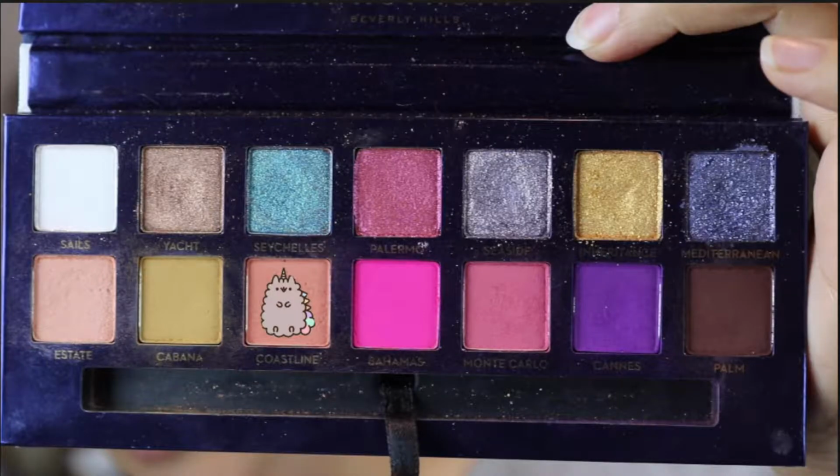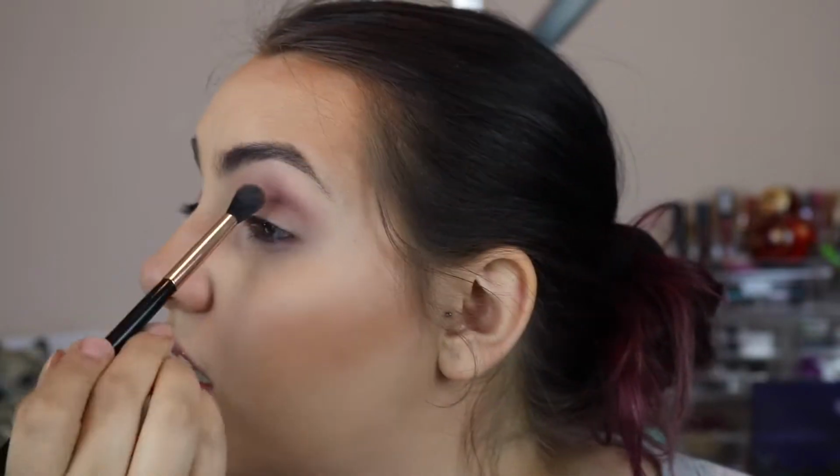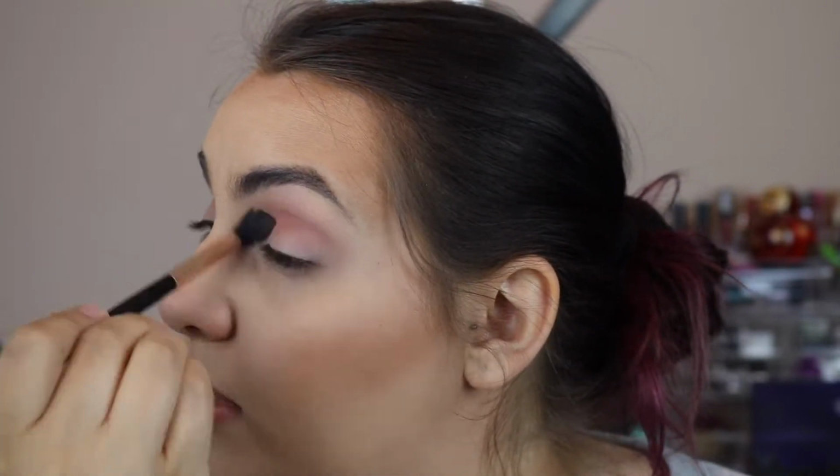I know a lot of people complain about pinks staining their lids, but that's happened to me forever with all pinks, and it'll even happen with purples, so it's whatever. And then I'm going to go in with Coastline and keep blending out the crease. This one's a little bit darker, and I think this orangey pink will really help blend out the darker pink that we will put down later.